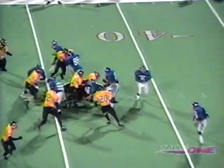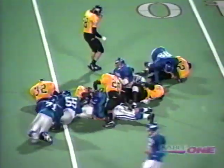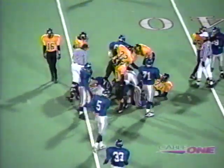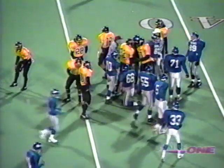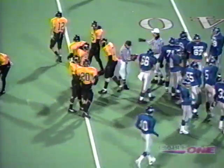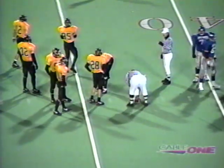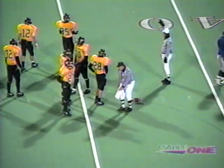1st and 10 now from the 43. It's Shopik again. He doesn't have anywhere to go this time. He even loses a half a yard. Michael Phelps, first one in the backfield again, who's played a heck of a ball game tonight. That's big Michael Phelps, big number 70, the senior defensive tackle for the Jackets, and it'll be 2nd down and about 10 and a half.